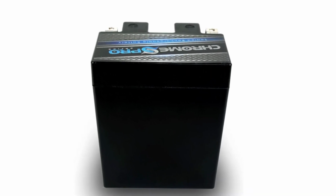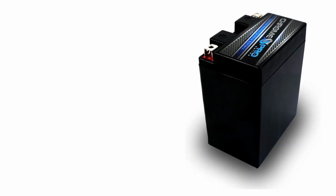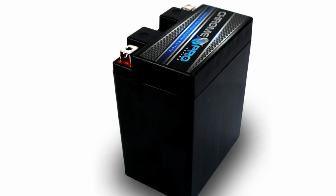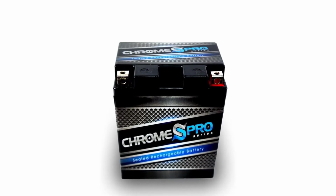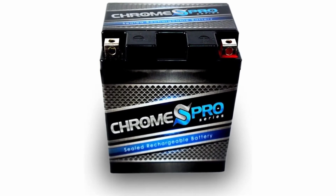You'll notice that this battery has a longer useful life than others because it has a unique and innovative inner construction. There's a special grid design that smooths out intense vibration. There's a special separator to make the battery spill-proof and regulate the conductivity to eliminate water loss and required maintenance.